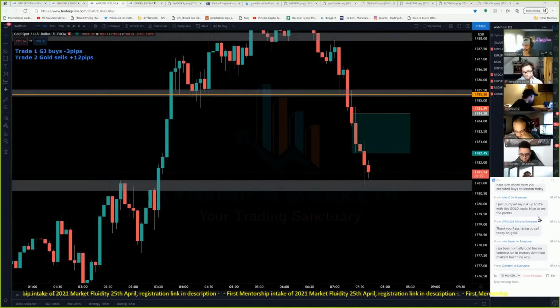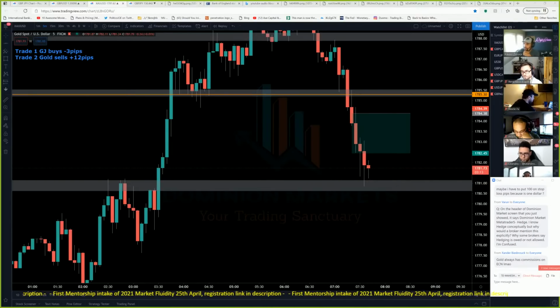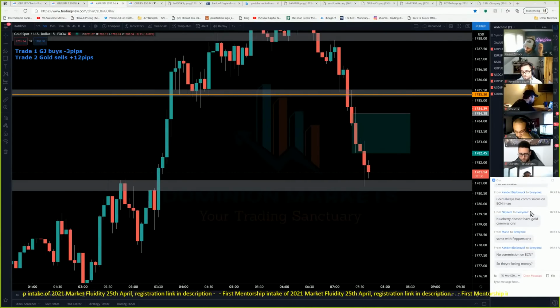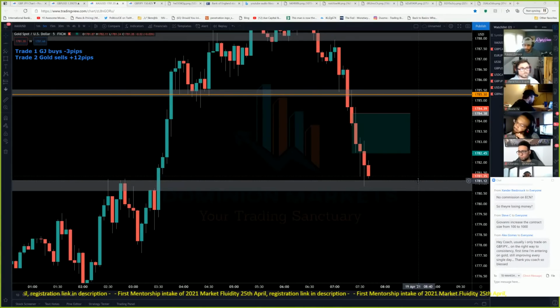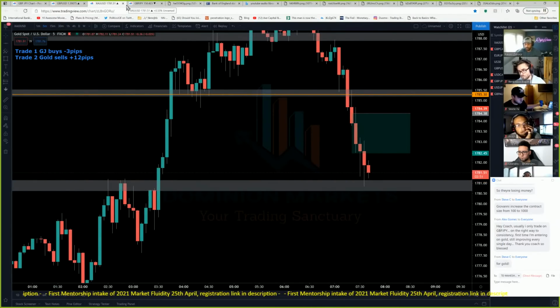All right, let's see here. It says hedge. I know hedge conceptually, but why would a broker mention this explicitly? Why do some brokers say hedging is allowed or not allowed? I'm confused. Only MetaTrader 5 is going to say hedge. MetaTrader 5 says hedge. There are always commissions on ECN or pro account, especially if you're using MetaTrader 5. But if some doesn't have them for some reason, then I have no idea. We get charged commissions from the liquidity, so that's what's going forward as well.